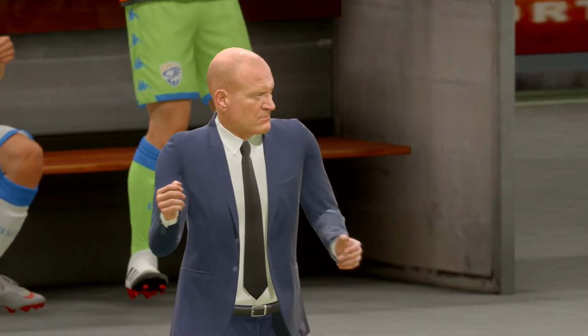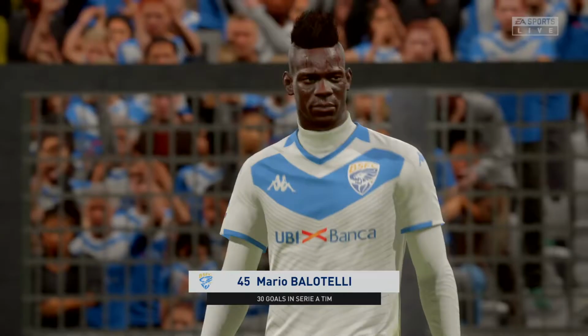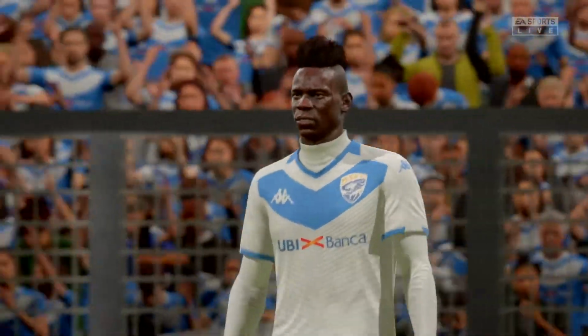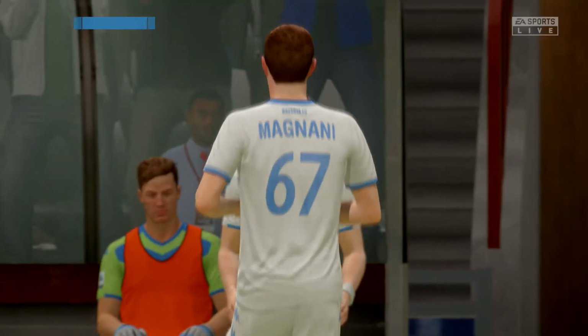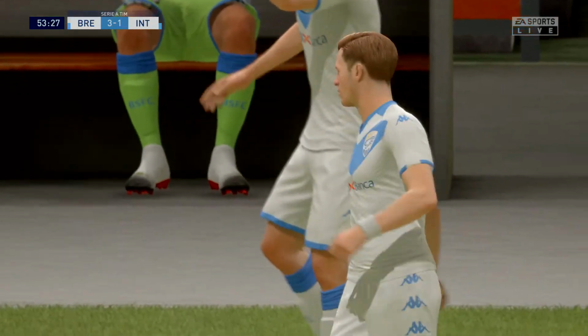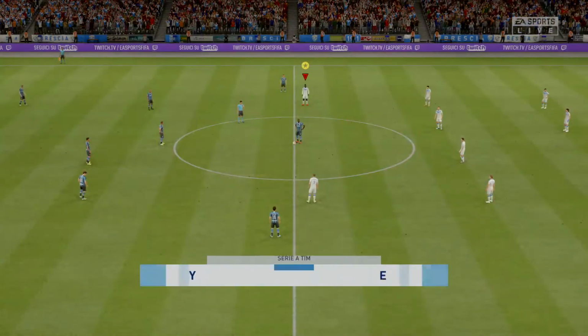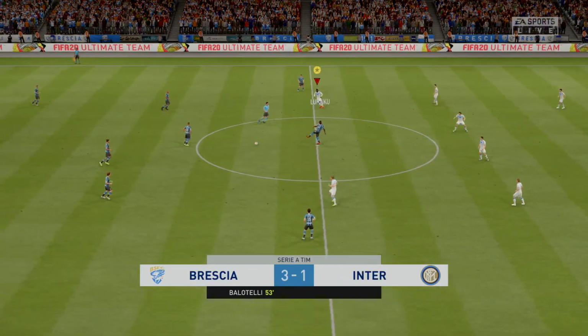Well, enjoy the good days as a coach. It could be a roller coaster ride, I can tell you that. They've decided that now is the time to go to the bench. So there it is, 3-1 the current scoreline here.